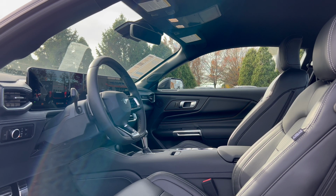Then we have to add in $1,595 for the 10-speed automatic transmission because the manual is no extra cost. Then we have to add in $1,695 for the 19-inch Brembo brakes with performance lining.